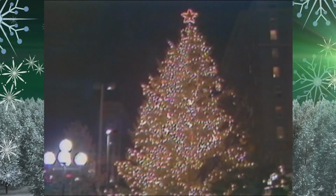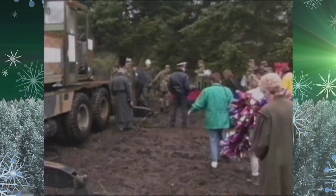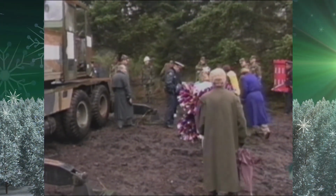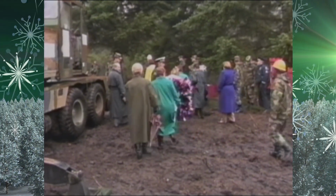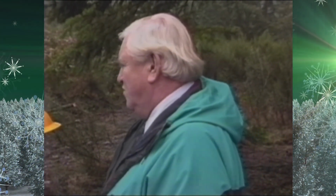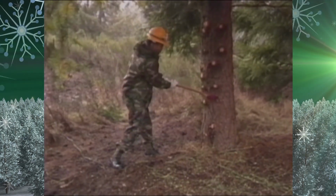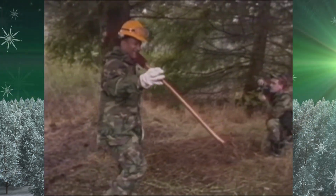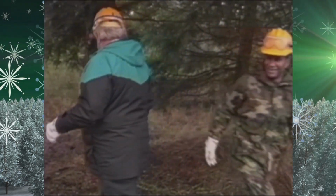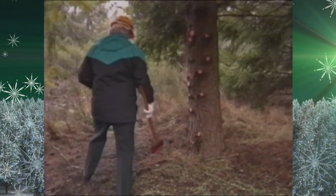Well, don't think it's an easy task. It takes the work of many people to put our beautiful tree into place each holiday season. And it all began because of our generous neighbors from Fort Lewis. This really started 48 years ago when the general at Fort Lewis, it was during the Second World War, decided that one of the nice things that he could do for the city of Tacoma was really to donate a tree off of the Fort Lewis reservation to the city of Tacoma.